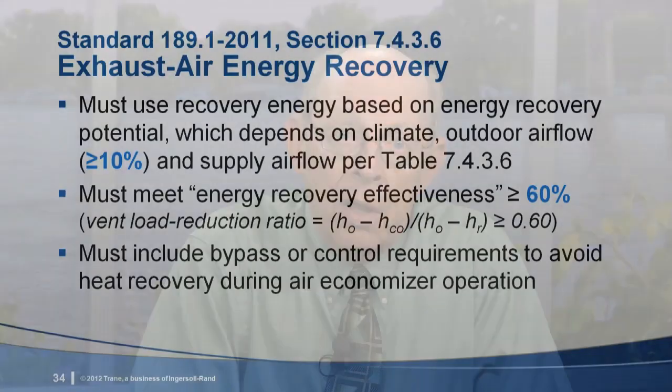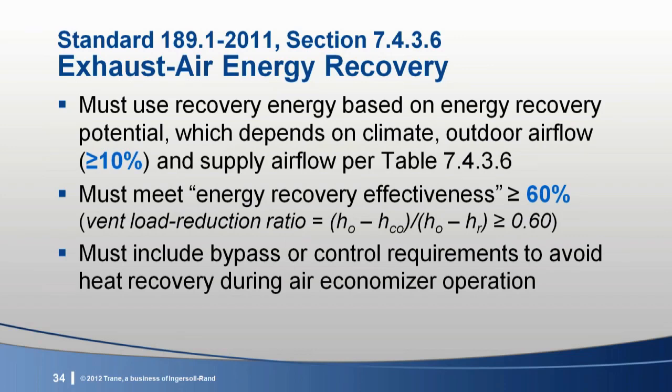It reduces energy use more than the minimum requirements of Standard 90.1 2010, so let's look specifically at its energy recovery requirements. Section 7436 includes these three basic requirements. Like 90.1, 189 requires energy recovery based on climate, outdoor airflow requirements, and system size. But it requires energy recovery in systems with as little as 10% outdoor airflow, while 90.1 only covers systems down to 30% outdoor airflow. This means that 189 applies to more systems.